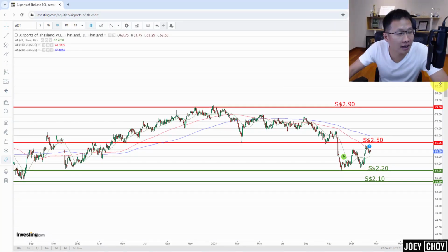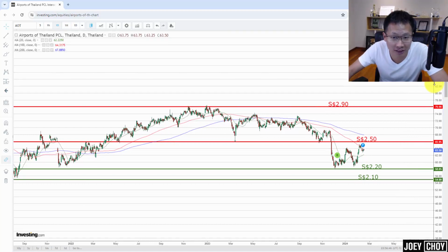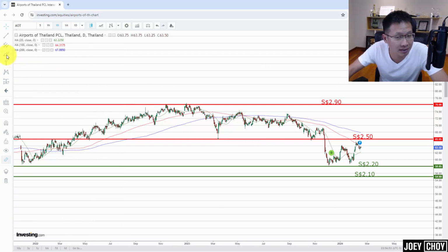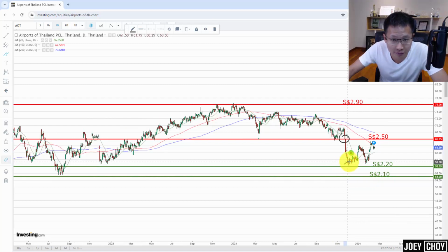Okay, so this is the underlying stock, Airport of Thailand, stock code AOT, that is listed on the Stock Exchange of Thailand. You can see that we are trading about 63.50 Thai baht right here, and you can see that since about 2 months back, 3 months back, in November, we broke this 66 Thai baht level. And so to sell down, we saw the short-term trend turning down as well. And we headed to what we call the 58.